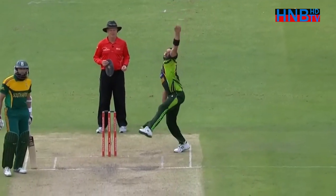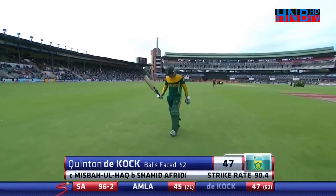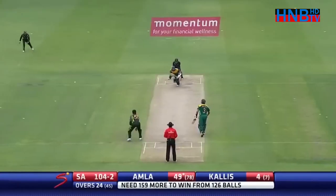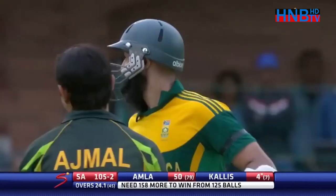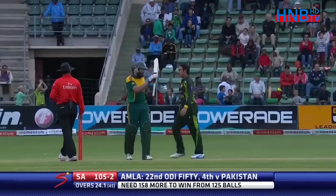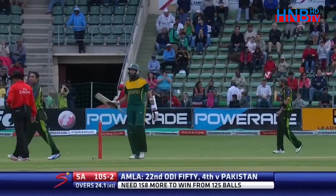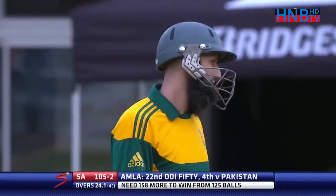Out. Nicely caught. Neatly caught by Hood. And it led to the downfall. Here we see it. He gets to the pitch, looks to whip it through mid-wicket. Spin jumps. South Africa 96 for 2. Half century for Hashim Amla, and a well played half century for him. It's the 22nd of his career, the 4th. That's an outstanding innings. Came in and had to set.